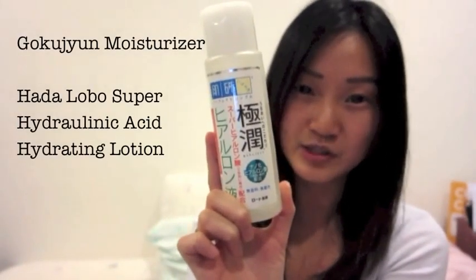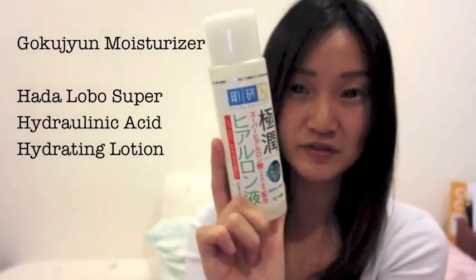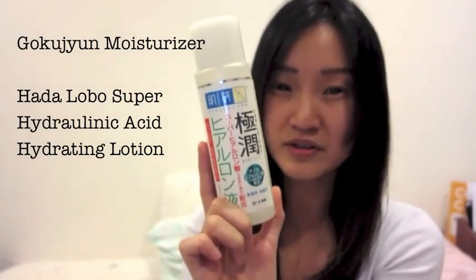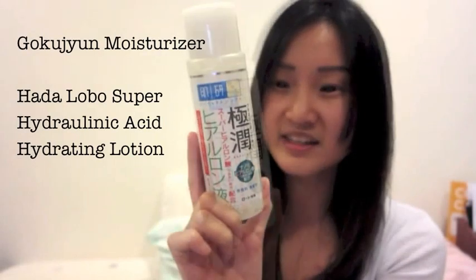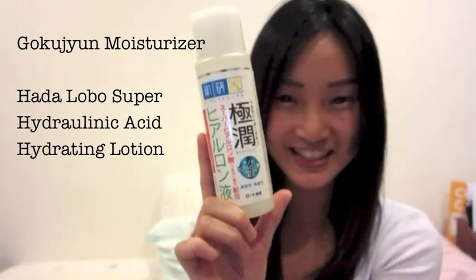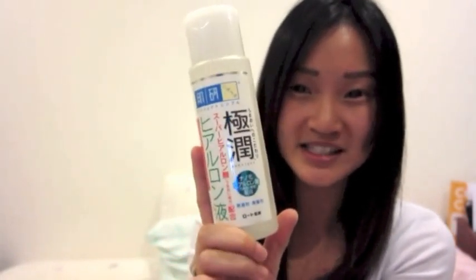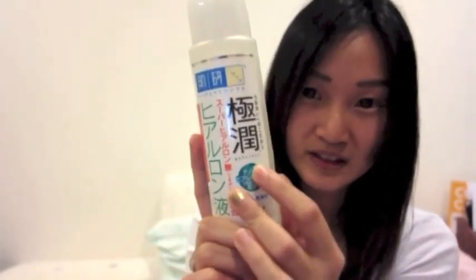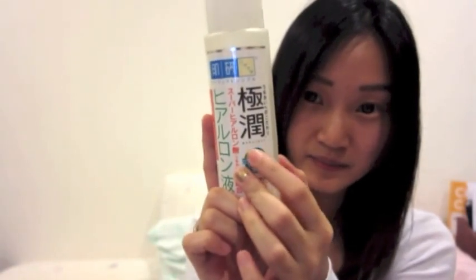So after toning, I do move on to moisturize my face, and my favorite moisturizer is this Gokujyun product from Japan, and you can get this at all the drugstores in Singapore right now. It's the Hada Labo Super Hyaluronic Acid Hydrating Lotion. It's a really long name, but basically the brand here says Gokujyun. Not sure if you can see it.